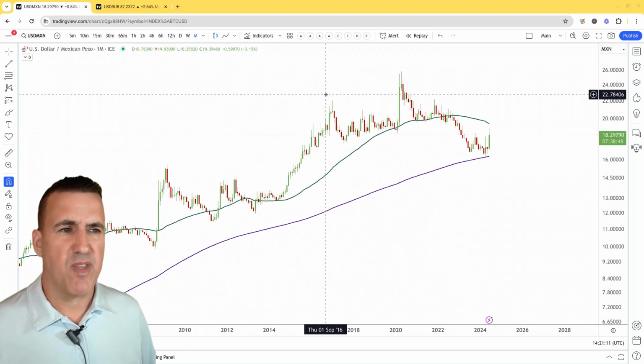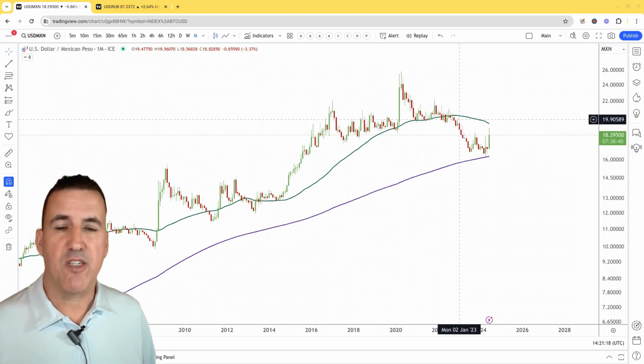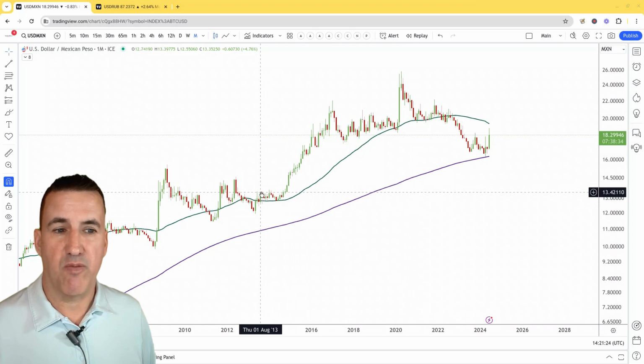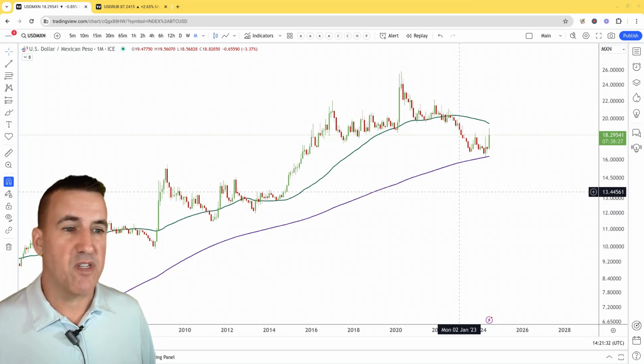We can see a left shoulder, a head, and a right shoulder. We broke the neckline here, confirming the head and shoulders pattern. Now, a head and shoulders measured move will take us down to 12 to 13, right in this range here, too, of previous supply. So I would not be surprised if the pair drops to this level.